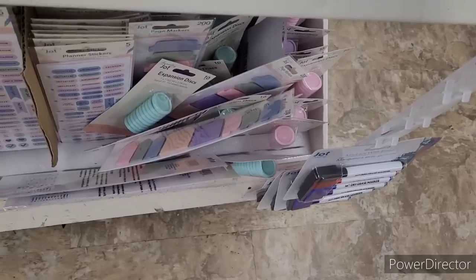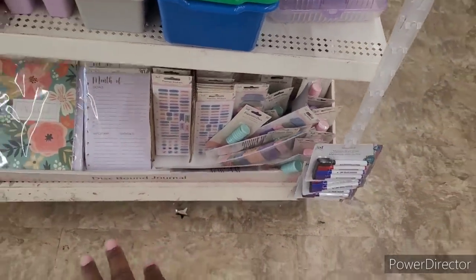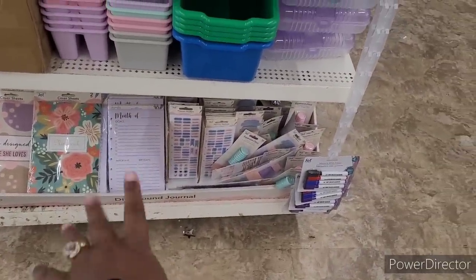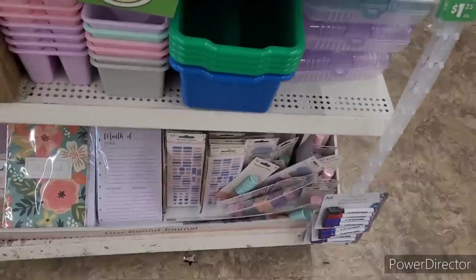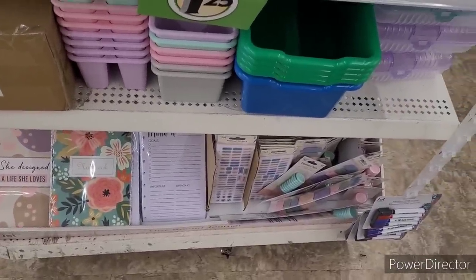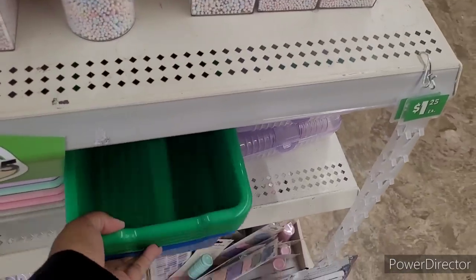Let me get over here. So, yeah, y'all, that's the system right there. That's the whole little planner system. Mm-hmm. This round journals or whatever you want to do with it, journals. But, yeah, y'all, it took me a minute. It's still early. Okay. All right, and then they have, like, some little containers.